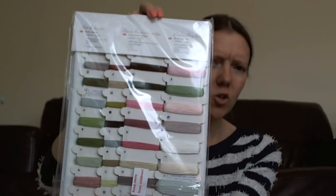And these, if you've not seen them before, they come with Anchor floss, and it's on 20 count Aida, which I think is quite unusual for kits. It's usually like 14, 16 or 18, but I don't think I've got any with 20.